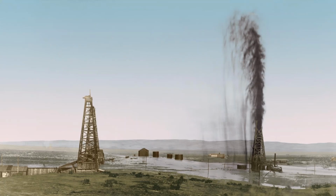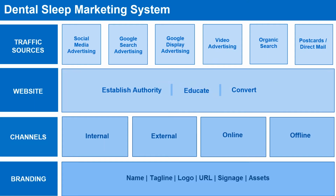So the potential for dental sleep is huge, and the time to grab market share is now. And I'm going to walk you through a blueprint that'll help you tap into this potential. So this is a direct consumer marketing program that we're going to be looking at.